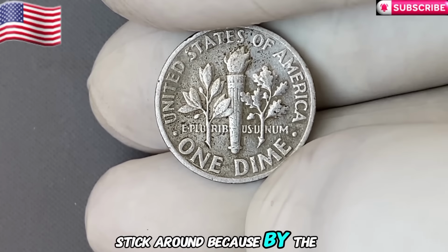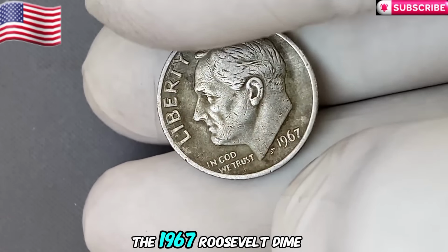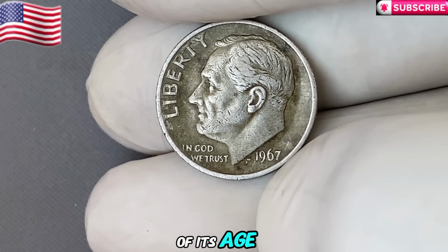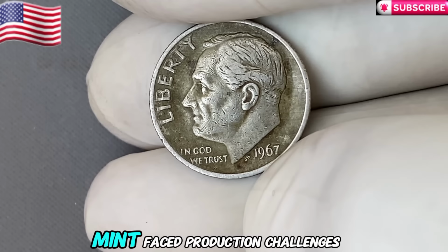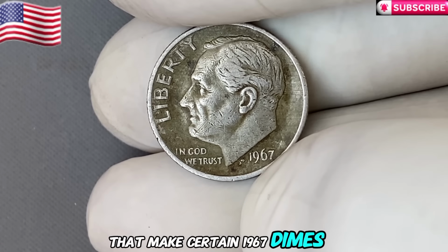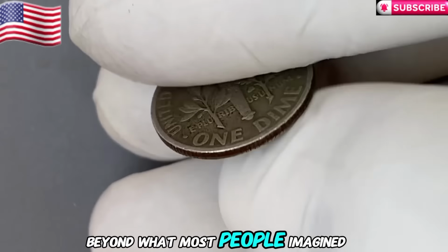Stick around because by the end of this video, you might just discover that you own one of the rarest dimes in circulation. The 1967 Roosevelt dime is a fascinating piece of American coin history, and it's not just because of its age. Unlike many other dimes, this one was struck during a time when the U.S. Mint faced production challenges, leading to errors and unique variations that make certain 1967 dimes extremely valuable. Collectors and experts hunt for these coins, and their worth can go beyond what most people imagine.